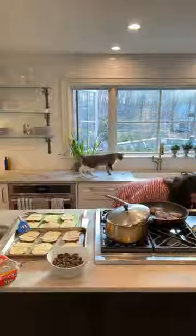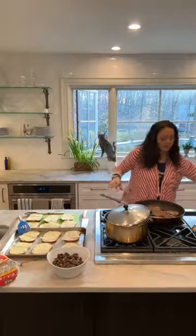But I got to find the right shape. Okay, this one will work. None of them actually fit this size skillet, but that's okay. All right.